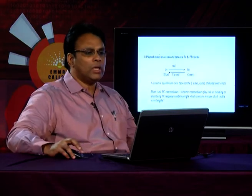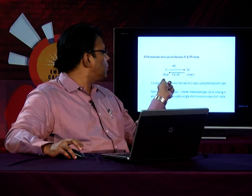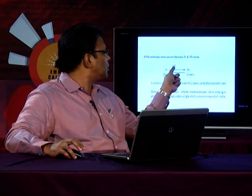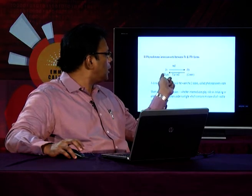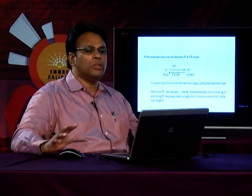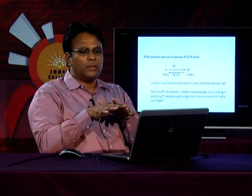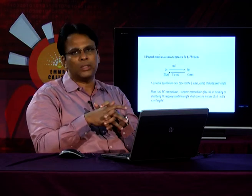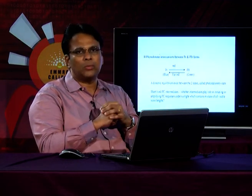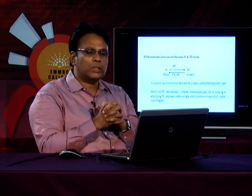As you see here, phytochrome interconverts between red and far red forms. Here the PR form is a blue pigment, and it gets converted into PFR, which is green, and the conversion takes place by the absorption of red light, and the PFR form can come back into the blue form, that is the PR form, after absorption of far red light. A dynamic equilibrium also exists between these two states, that is, a total conversion does not take place. The PR form is not totally converted into the PFR form. There is an equilibrium existing between the two states, and we call it the photostationary state. One portion gets converted into PFR form, simultaneously some portion gets converted back into PR form, and the equilibrium between these two states is what we call the photostationary state.